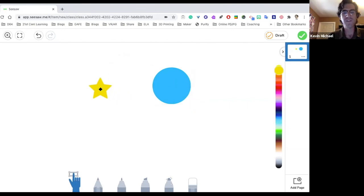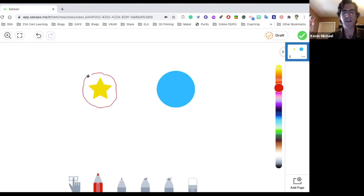So if the teacher gave an activity to the students and the directions said, circle the star in red, over here on the right, students can actually choose from this rainbow menu the color of the pen tool, and then they can choose different writing tools from the bottom. So I'm going to use my pencil tool, and red. In this case, I'm using the mouse, but on an iPad, they would just use the touchscreen to draw the circle around the star. And then maybe they would say now, draw a green box around the circle.